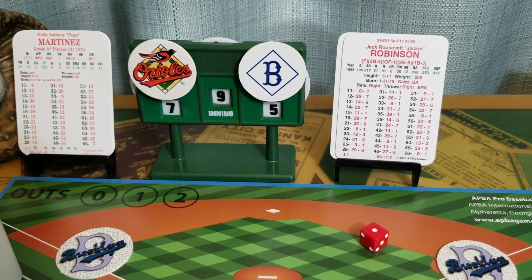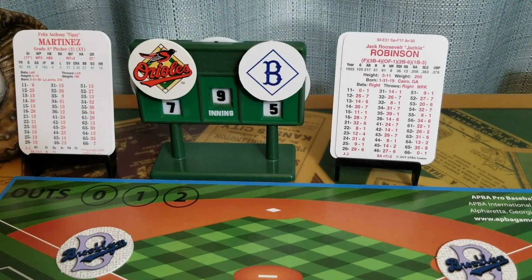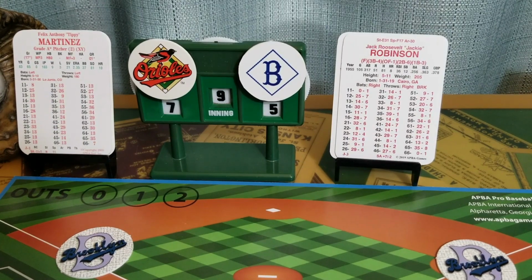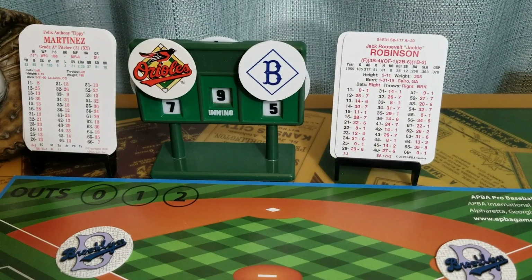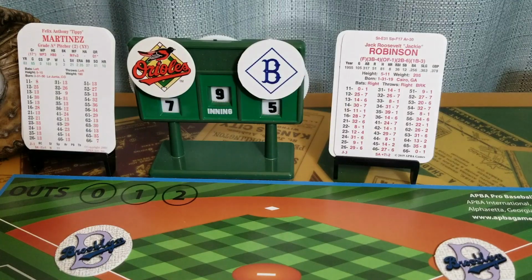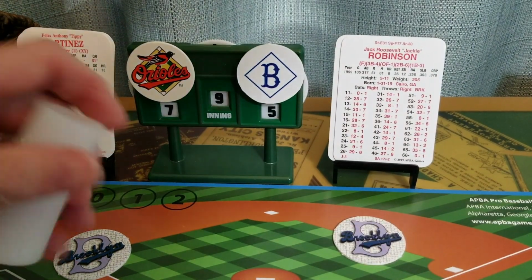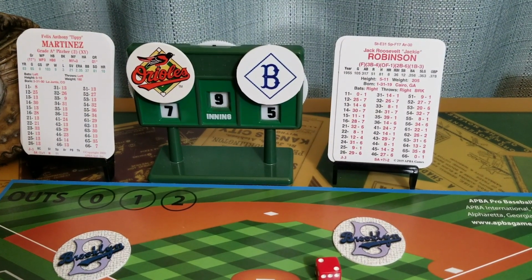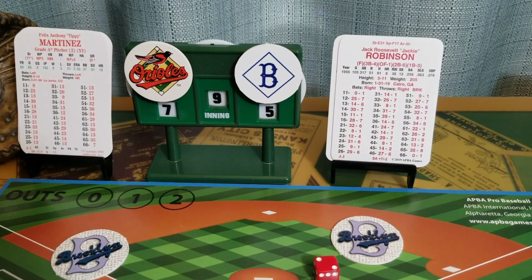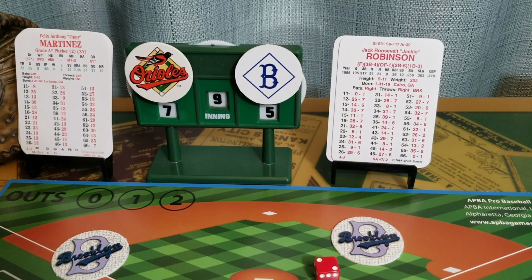Jackie's going to try to steal and get in scoring position on the 11. Okay, Dempsey is a grade 9 defensive catcher. You'll have a chance to throw out Jackie on a roll of 11 through 26. So there he goes. There's the throw. It is a 24, and Jackie is just out at second base. Rick Dempsey closes it out for the Orioles. And the final score here today is Baltimore 7, Brooklyn 5.